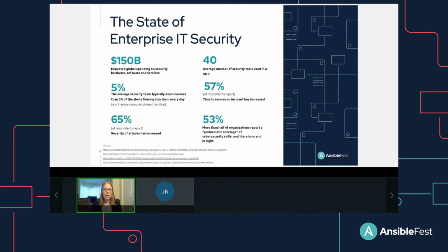Let's talk for a minute about the current state of the enterprise IT security industry. Global spending on security hardware, software, and services has been rising dramatically for years and is expected to hit $150 billion in 2021. That's a pretty significant number, and the industry is showing no signs of slowing down anytime soon. The average SOC uses around 40 disparate security tools. With all that, you'd think the average organization's security would be pretty strong, but from what we've seen, the average team is only able to examine around 5% of the alerts they get each day.